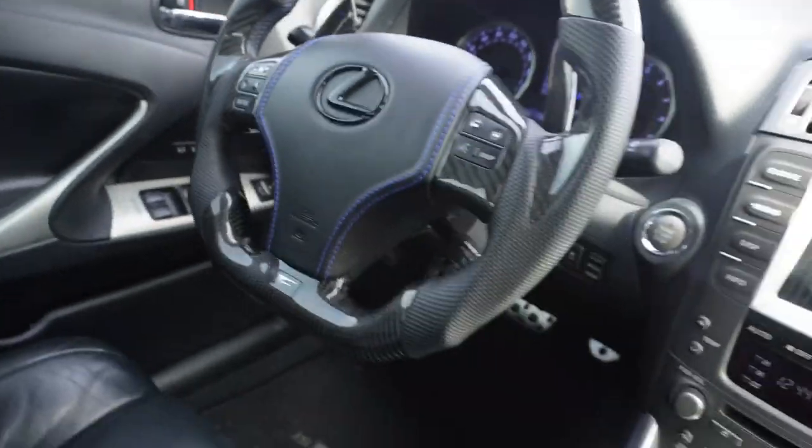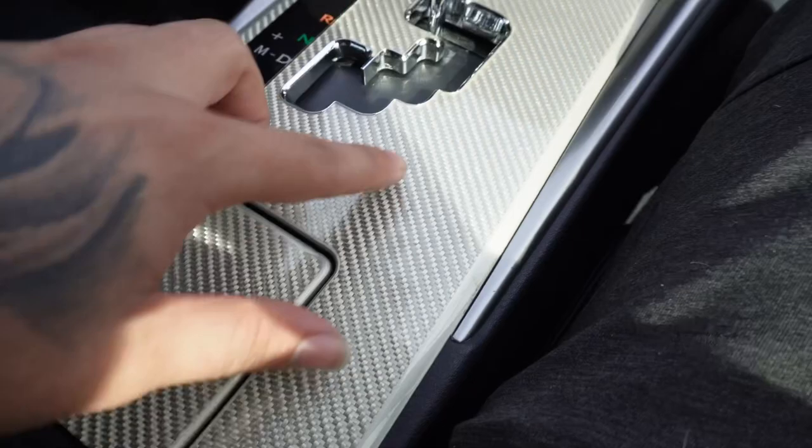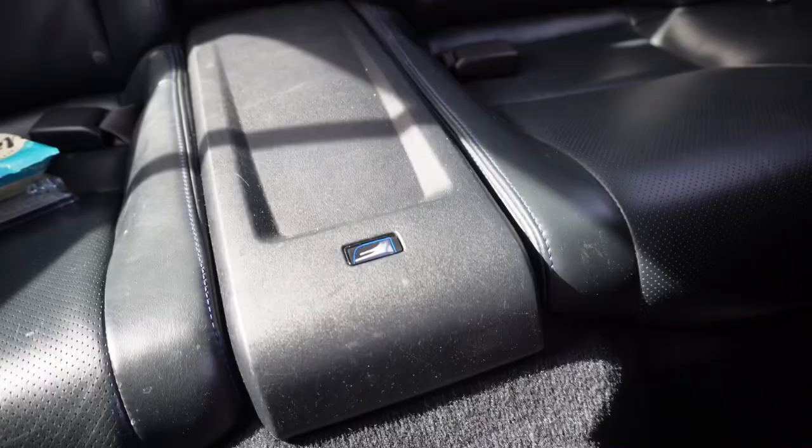Bro, you can't beat this. I had like wrapped carbon fiber on mine, but this one's real carbon. Even the look, dude, this is crazy. And look, black headliner. I don't know if y'all can see, but black headliner, ISF, look at this. The logo, man. This it right here.